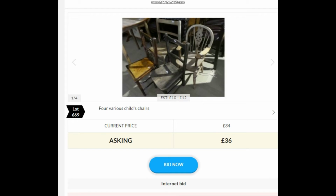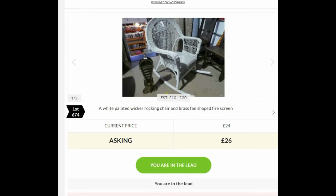669 for various children's chairs. Nice little selection then. Straining with me online at £38. 40 there, 42. Is there 44? 44 there then. Is there 46? There is there 48? 46 there then. 48 now anywhere else? 674. White painted wicker rocking chair. Brass fan shaped. Fire guard. Straining with me at £24. 26, 28. 30 now in the room. Is there 32? I've got 30 in the room. 32 now anywhere else? 32. 34 it's gone to. 36. 36. 38. I've got 38 in the room. We need 40. 38 then to the room. 40 new bidder. 42. 44. 46. 48. 50. 55. 50 then below. Anywhere else?